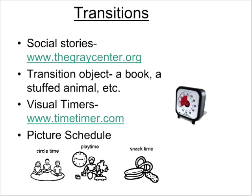Exactly. So maybe a picture schedule would help so that they know that circle time is first, and then there's going to be some work time, and then when work time is done, it's play time, and then after play time, it's toileting time, and then after toileting time, we go to snack time. So they know what's coming, and then when they've completed an activity, they take that picture themselves off the schedule and put it in the all done box or envelope, whatever they can do. So they get that reinforcement of the activity. Right.